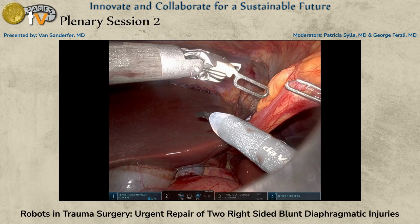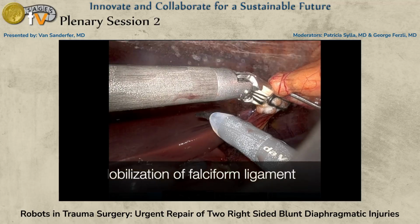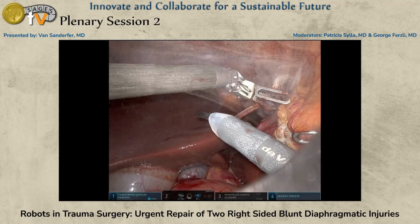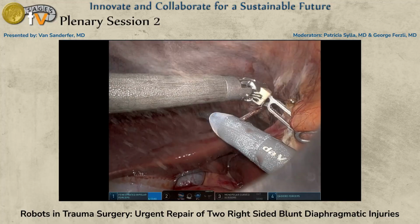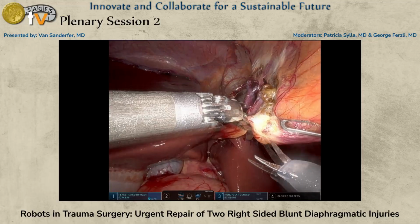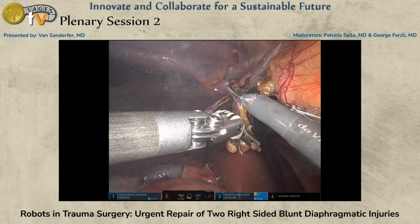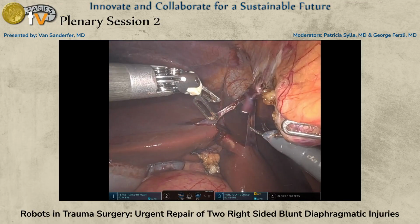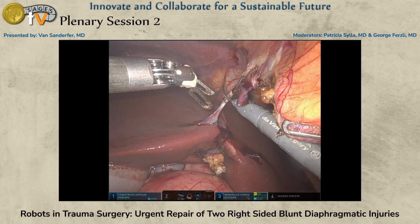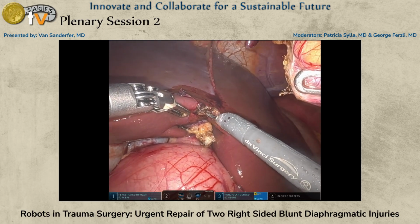So robotic ports were placed horizontally across the abdomen just above the umbilicus. Upon initial evaluation of the abdomen, we noted a traumatic avulsion of a portion of the falciform ligament. Using bipolar cautery, the remainder of the ligament was taken down for adequate mobilization of the liver and visualization of the diaphragm. The liver was then cauterized from the prior avulsion.